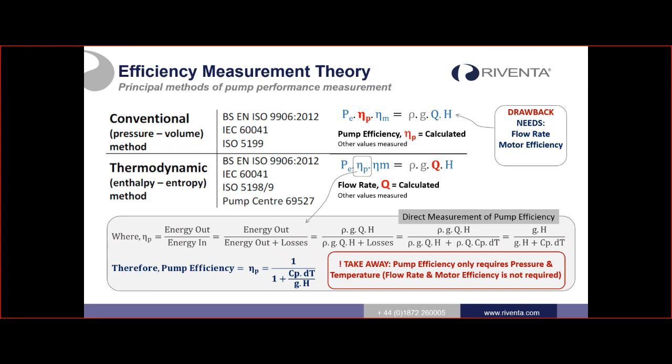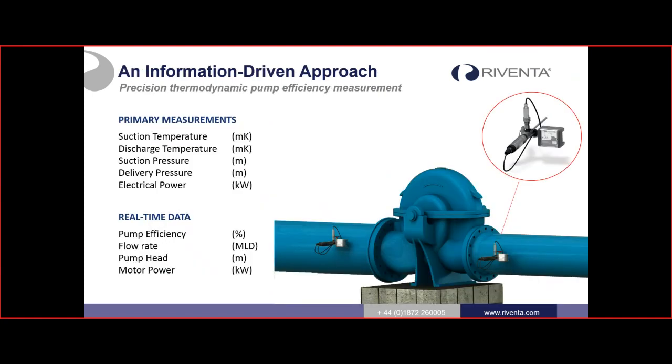So pump efficiency only requires pressure and temperature measurement. So it's really simple, very effective, and we've done thousands and thousands of instances of this type of work in various pumping stations from Australia to the Amazon rainforest.